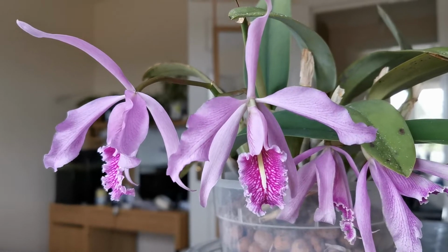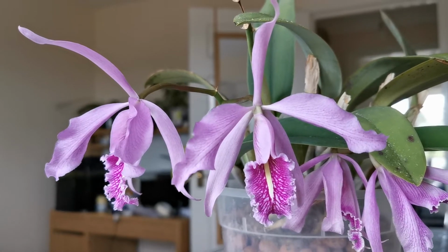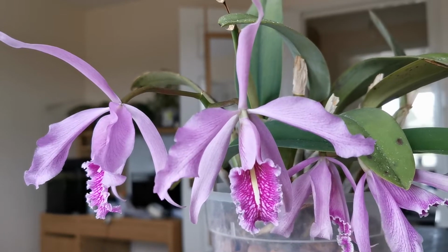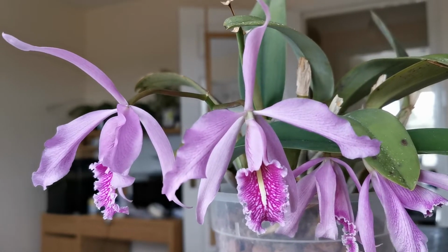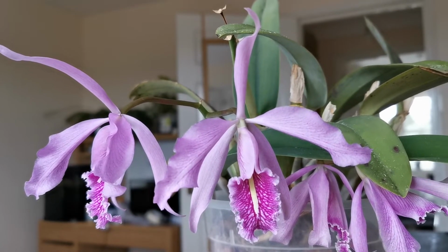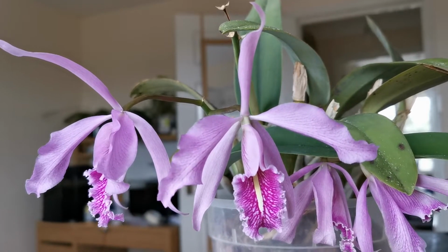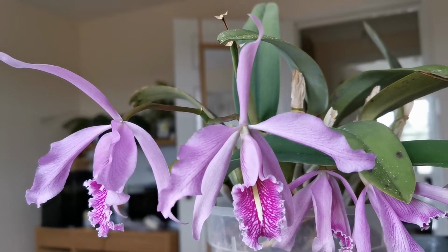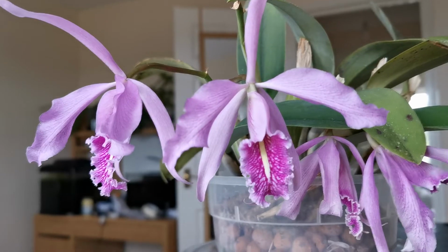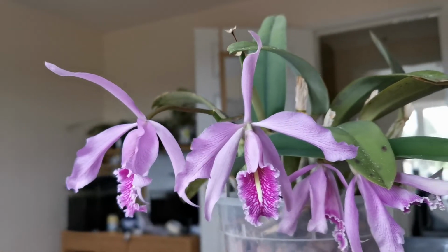Other forms of this plant exist. While this is a lavender form, there are other forms as well. Some have a darker pink, almost red, and some others are white. There are also some cerulean forms, with this kind of light purplish color. There are also some pale pinks as well. However, the typical dark purple lip is typical of the upland form.